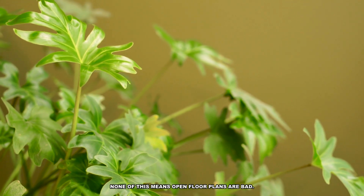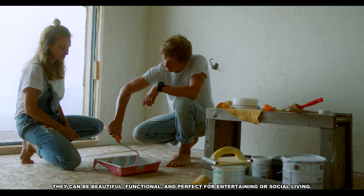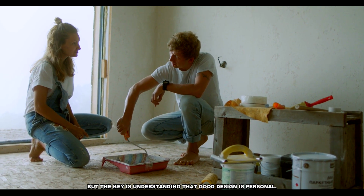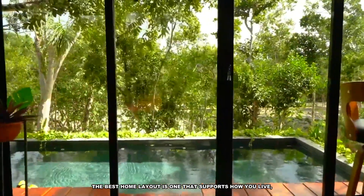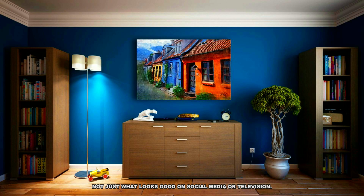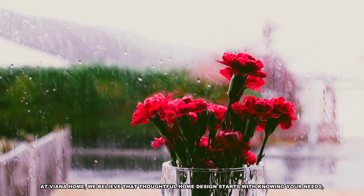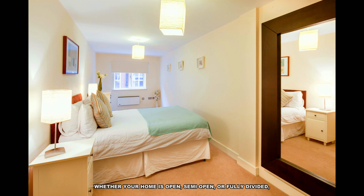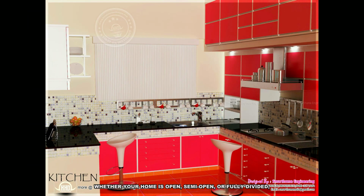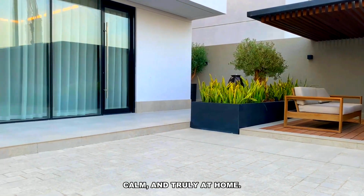None of this means open floor plans are bad. They can be beautiful, functional, and perfect for entertaining or social living. But the key is understanding that good design is personal. The best home layout is one that supports how you live, not just what looks good on social media or television. At Viana Home, we believe that thoughtful home design starts with knowing your needs, your habits, and your future plans. Whether your home is open, semi-open, or fully divided, the right design is the one that makes you feel comfortable, calm, and truly at home.